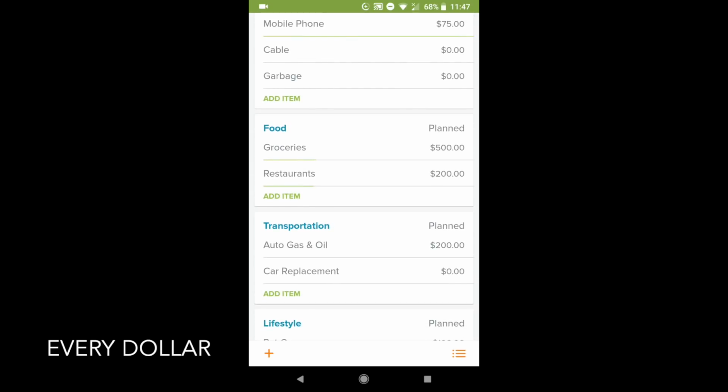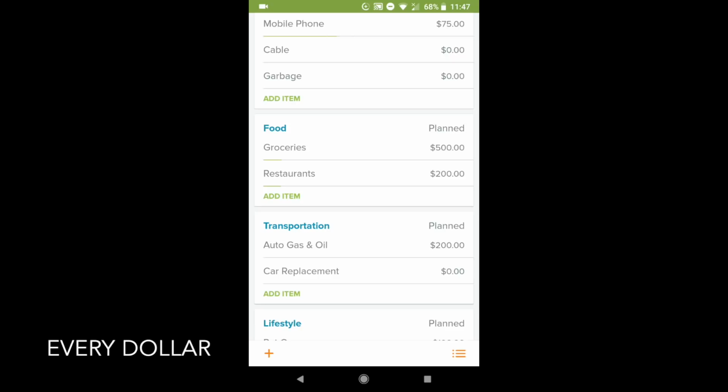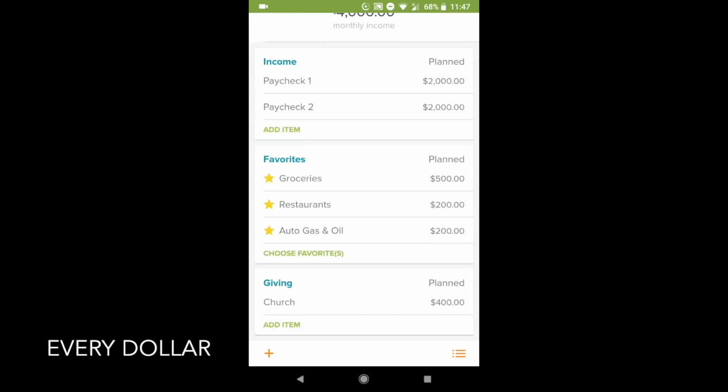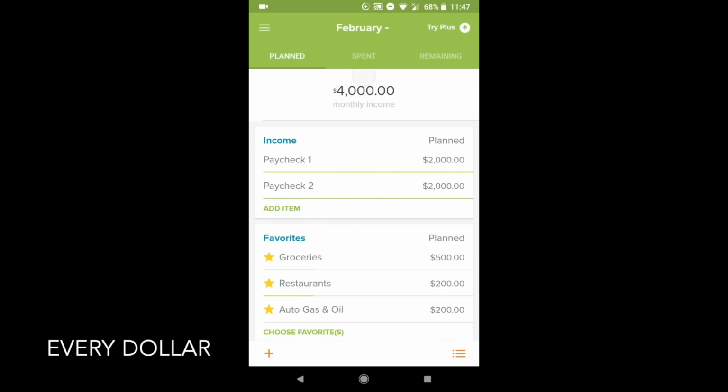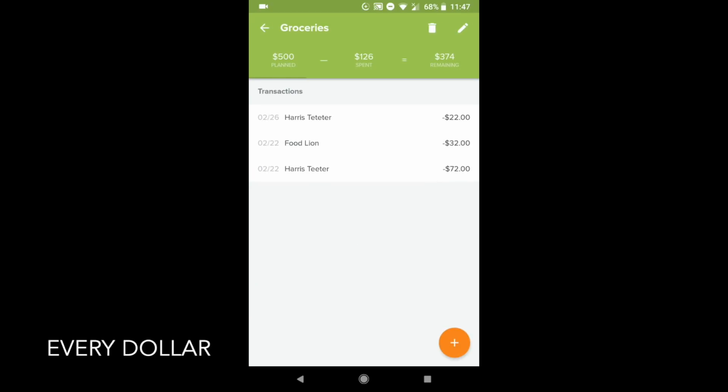If I want to add an expense, I click the plus in the bottom left, enter the amount in the place, or if I want to see all my transactions, I click that other button and I've got a nice list. I can also go back to the home screen and swipe right to see how much I've spent in every category, or I could swipe right one more time to see how much I have remaining in every category. If I wanted to see transactions by a category, I click that button, I see the amount I planned, the amount I've spent, and the amount I have remaining.